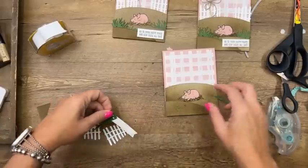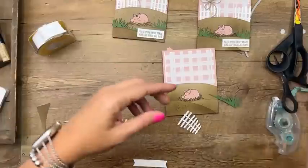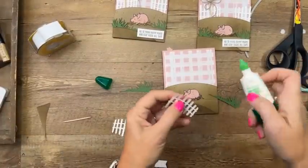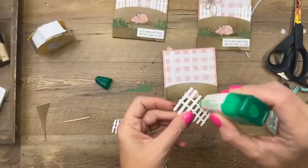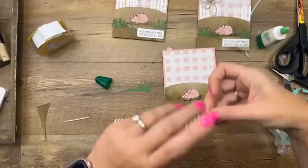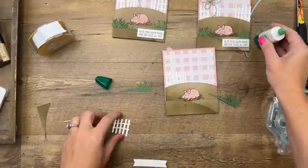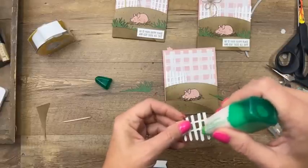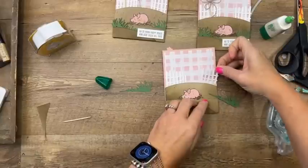So here are the retired things that I used. I'm really mad at myself, can you guys tell? Try to not use anything that you guys can't get because I know that's frustrating. If you're like, I love that, I want it, and then I'm like, oh, sorry, you can't get it. We're gonna put the little fence there. And then we'll put the other fence here. Like this.